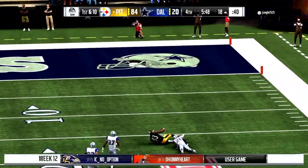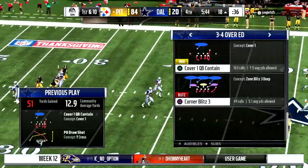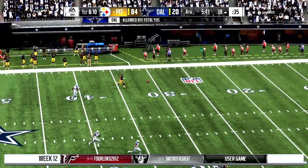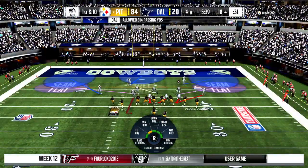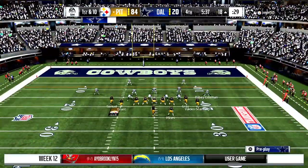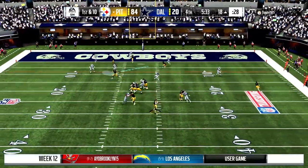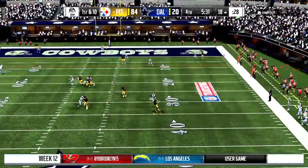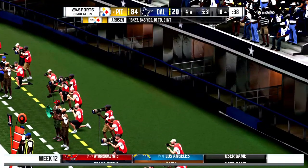And this is caught at the 20. And he takes this down deep on the Cowboys' side of the field. It's a big play there for the Steelers. 51 yards. A real field flipper there as all of a sudden they've got a first down in the red zone. Now it's Rosen. And he just throws this one away. Smart decision here.